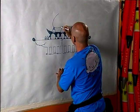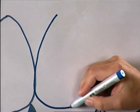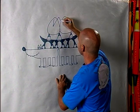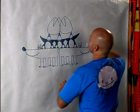These markers are great for anything you would like to draw with metallic effect. Metallic effects are not just for cars and metallic objects. You can put it on anything. Animals, trees, faces, just have fun.